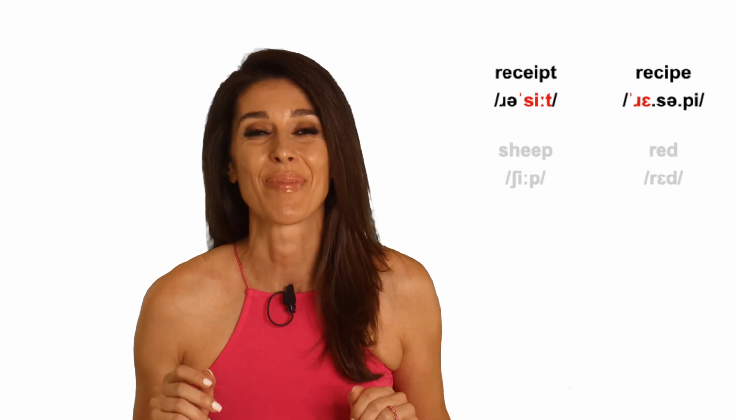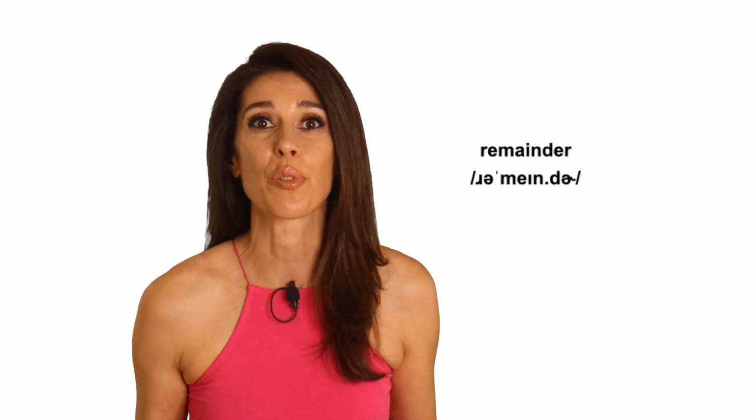Also, do you hear that the word stress is different? Receipt is stressed on the second syllable, and recipe is stressed on the first syllable. Come on, say it a few times with me. Receipt, recipe, receipt, recipe. Good job. Okay, let's move to the next pair of confusing words, and this is remainder versus reminder.